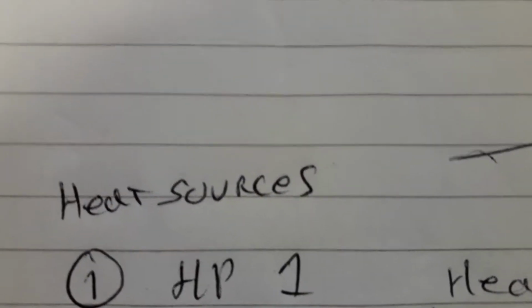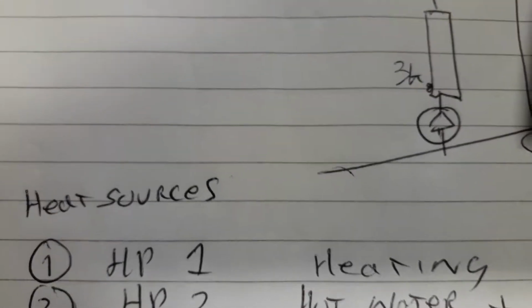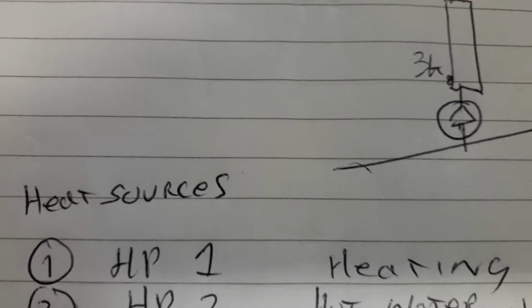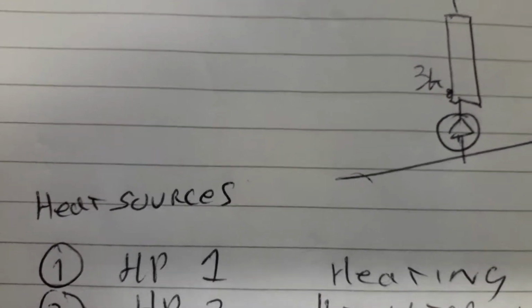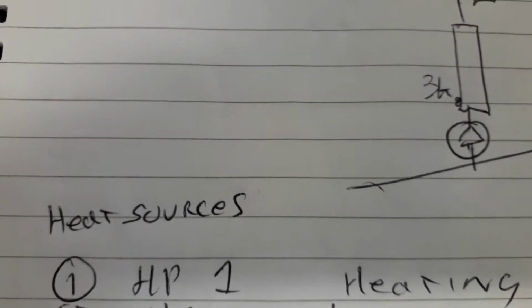We've got 4 heat sources. Number 1 is HP, heat pump 1, and that's for heating only. And that's broken. There are 2 halves to it. One half is completely kaput, but the other half has been working along for the past week. But now there's a new problem raised on that one, in that it's all frosted over.